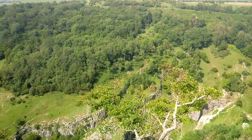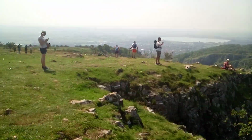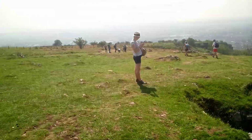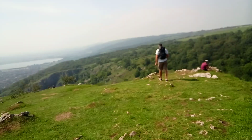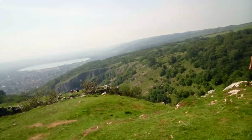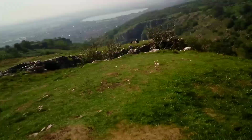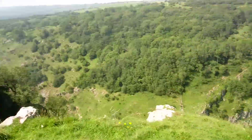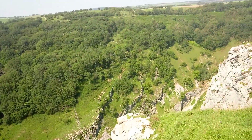Okay, so I'll carry on the trek. You know, watch your footing this close to the edge. Ow. Good place to sit and meditate. If it weren't so busy.